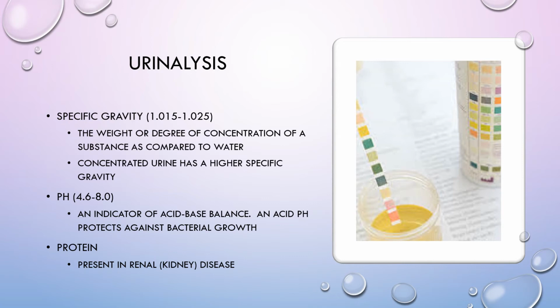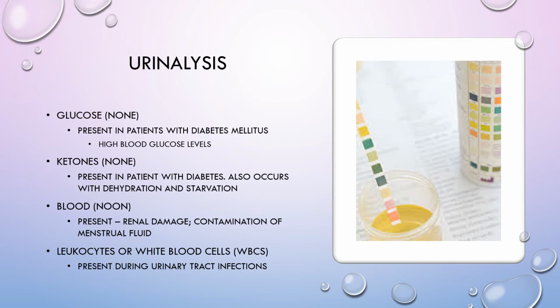Then we look at the pH balance. An acidic urine will protect us from infection. Those that have alkaline urine may struggle with that protection. Protein is an indicator of renal disease. Protein should filter out through the kidneys, and if there is a filtration problem, then there's going to be a protein buildup in that urine, and we don't like proteins in our urine.